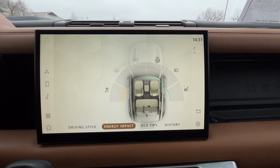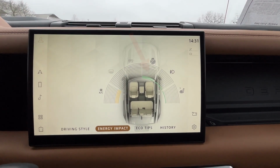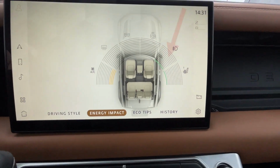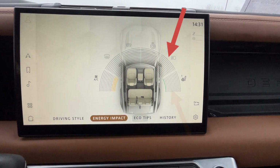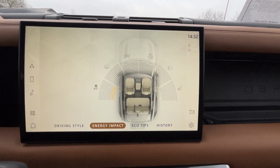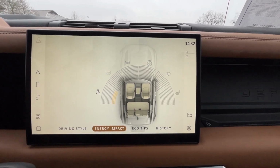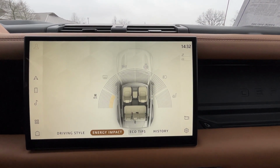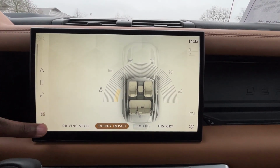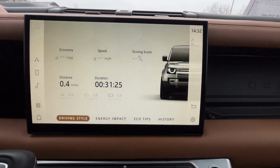So we have the energy impact, and what it does is it tells you how much each device is using. So my heated steering wheel, how much that's using. As I turn that off, you can see it goes away. Fog lamps, when I turn those off, goes away. Heated seat, when I turn that off, it just shows the AC's using most, well, all the power now. And I just think that's really neat, so you can see what's going on with your vehicle. And you can save on gas if you want to, or your battery level or whatever. But that was one of my favorite things about the system itself. But you can also, of course, track your driving style, so on and so forth.